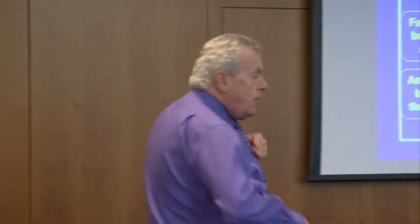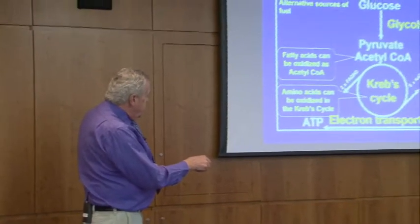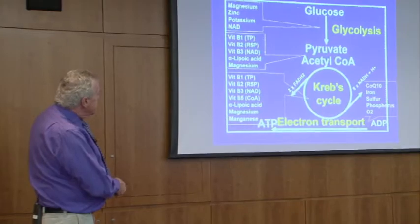So a lot of people are looking, with athletes and older people, to prevent sarcopenia by taking branched chain amino acids, especially if they do a lot of exercise. So you don't want to burn your body out and burn your muscles up. It'd be easier to use some branched chain amino acids. So this is where we produce most of our energy.